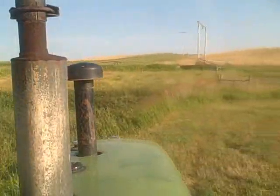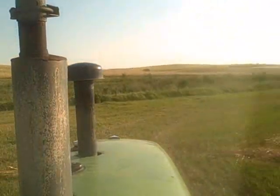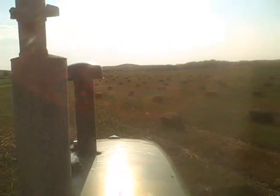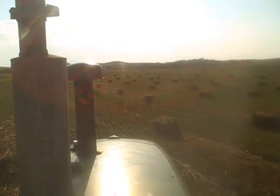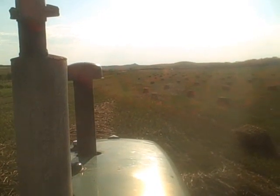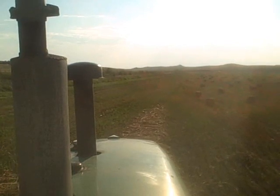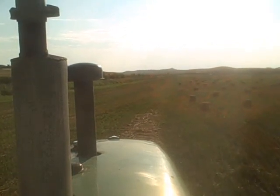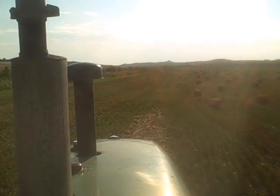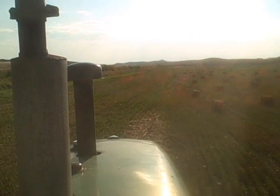Got 2 itty-bitty little short windrows left, and then a little bit of cleanup, then I'm going to be done with this field. My good camera was empty. I would say you'd probably get to see the bale wagon in action, but since it's not, I can't line up the kind of shots I want to get if I'm running that, so you probably won't get to see it today.